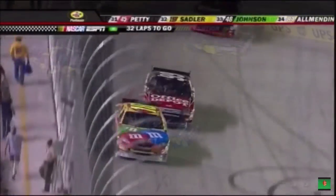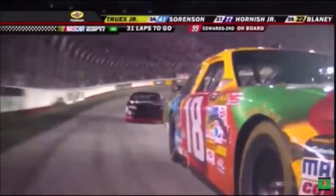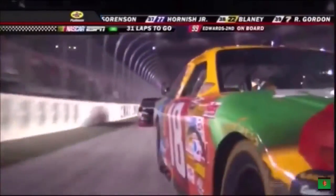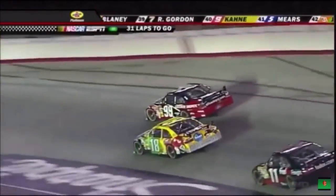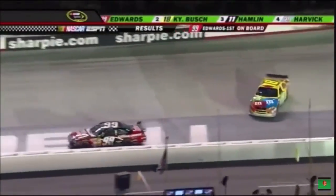But as funny as that was, the shining moment of the race would be the battle for the win between Kyle Busch and Carl Edwards. Busch led almost the entire night, but Edwards would end up moving the 18 for the race-winning pass. The two would go back and forth even after the race, with Edwards again beating the younger Busch.